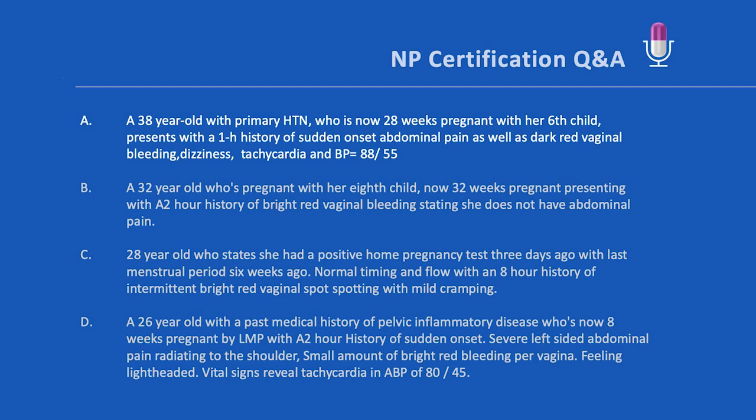Option C, a 28-year-old who states she had a positive home pregnancy test 3 days ago, with LMP 6 weeks ago, with normal timing and flow, with an 8-hour history of intermittent bright red vaginal spotting with mild cramping. Well, now we're obviously talking about a very early pregnancy bleeding. As I mentioned, this can occur in a significant percentage of women in the first trimester. We're not given much information about this particular patient, but an evaluation for threatened early pregnancy loss needs to be carried out. This also describes a fairly common clinical scenario where the pregnancy then progresses without any particular problems.